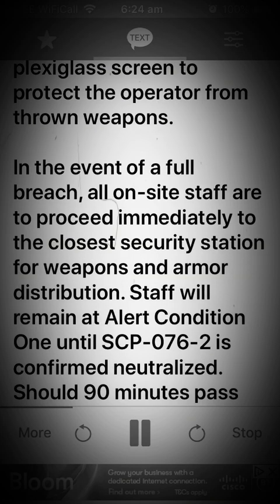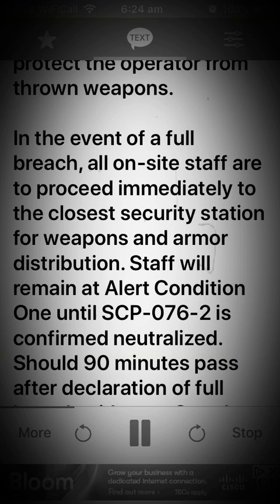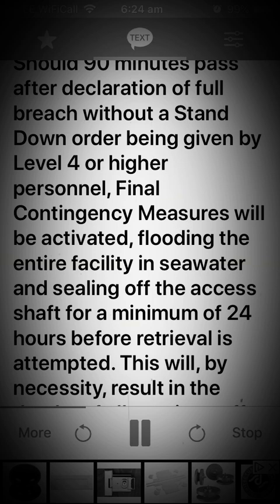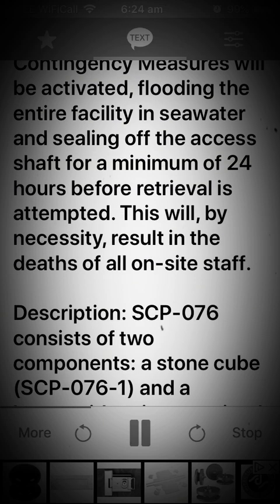In the event of a full breach, all on-site staff are to proceed immediately to the closest security station for weapons and armor distribution. Staff will remain at alert condition 1 until SCP-076-2 is confirmed neutralized. Should 90 minutes pass after declaration of full breach without a stand-down order being given by Level 4 or higher personnel, final contingency measures will be activated, flooding the entire facility in seawater and sealing off the access shaft for a minimum of 24 hours before retrieval is attempted. This will, by necessity, result in the deaths of all on-site staff.